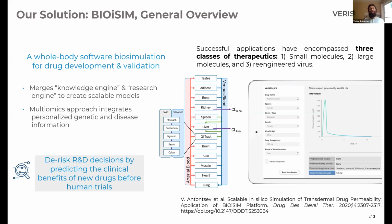One example of that could be penetration of compounds across the blood-brain barrier, where we don't know exactly what mechanisms actually contribute, or specifically how these mechanisms differ between preclinical stages of development, in vitro technologies like MDCK cell lines that overexpress specific transporters, versus preclinical subjects like rats, mice, and cynos, and then the actual human subjects. So what we've really developed internally is a way of integrating these two engines together. At the end of the day, we can de-risk R&D decisions by predicting the clinical benefits of these new drugs before we ever get into human clinical trials.